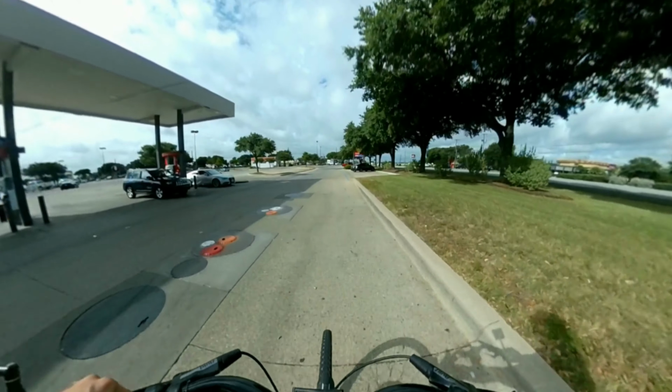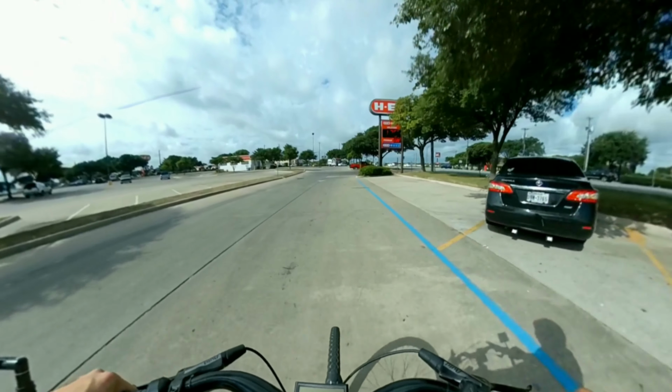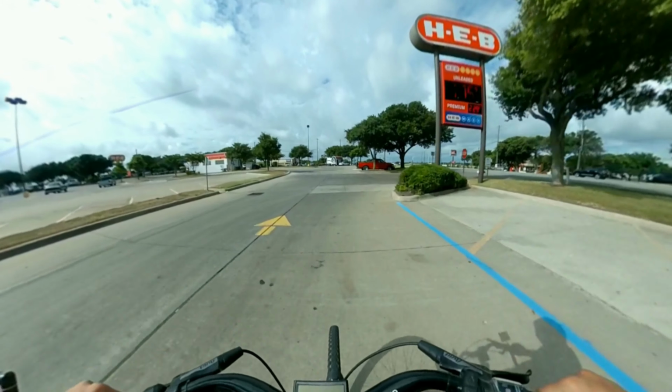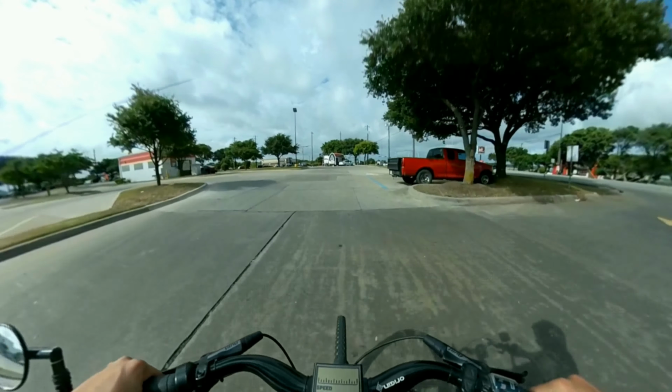So I can already feel right away, I mean, this is a lighter load, but at the same time, this stiffer frame can handle the load much better. It just feels much more solid.